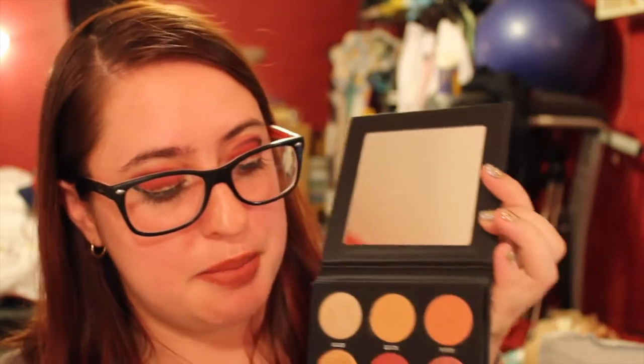So overall, you can probably tell just based on how I used it, but I really, really love this burgundy shade in the middle. I think it's so, so pretty. It is perfect for fall. This color palette just screams fall vibes to me, and I'm all for it because this is like my fall color scheme.